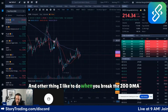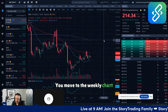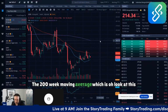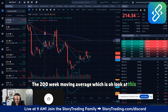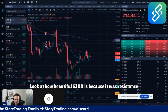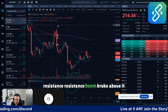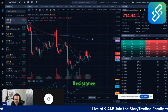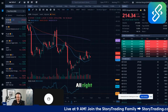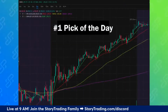And the other thing I like to do when you break the 200 DMA, you move to the weekly chart. Guess what we have here? The 200-week moving average, which is, ooh, look at this. How beautiful, Brett. Look at the weekly chart. Look how beautiful 300 is, because it was resistance, resistance, resistance. Boom, broke above it. Resistance, that's now a magnet. All right? So 300 is your target on MDB.